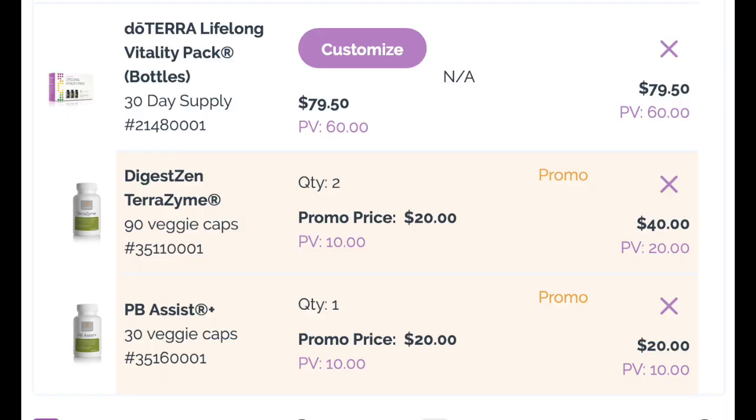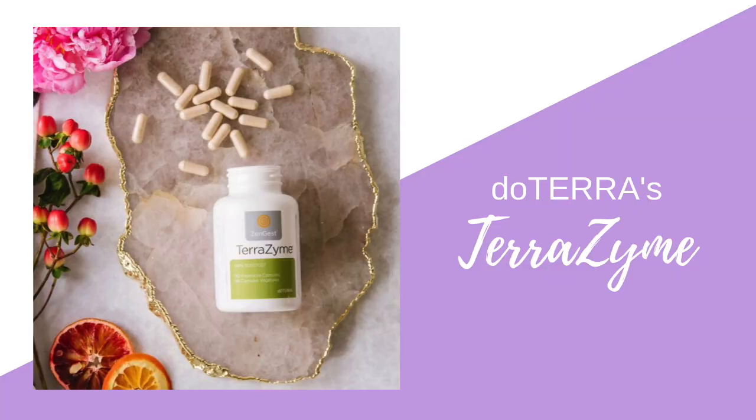Now, when you order the Lifelong Vitality Pack, you also have the option of customizing it and getting some products at a deep discount. You get 3 additional supplements at a deep discount. I always order the TerraZyme. There we go. So TerraZyme is an enzyme that helps break the food down that you eat so that your bowels and your gut function better.